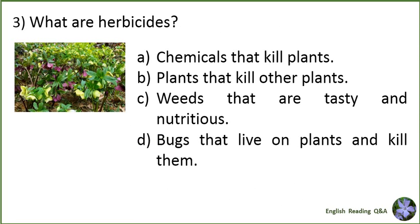What are herbicides? A. Chemicals that kill plants. B. Plants that kill other plants. C. Weeds that are tasty and nutritious. D. Bugs that live on plants and kill them.